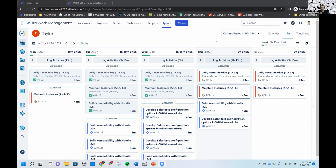So to help address that challenge, what we've done at Tempo is to make this tool easy, make it intuitive, and make it convenient. So how do we do that? Well, right now we're looking at a screen. This is the My Work screen in Tempo Timesheets. So I'm an end user. I'm tracking my time. You're looking at a week's worth of work right here.